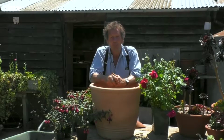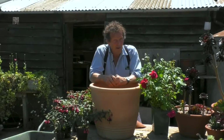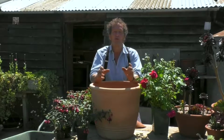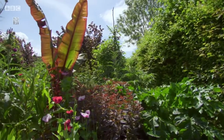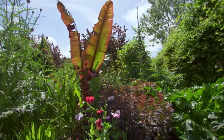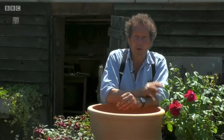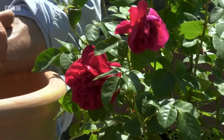But I'm not going to put it in there now because although it will work well in there, I think it's going to struggle to get established. I've often found with roses, if you plant them into a mixed border when they're small, they can really struggle to fight off the competition from surrounding plants. So I'm going to give it a gap year where it can grow bigger and stronger, and then it can go in the jewel garden.